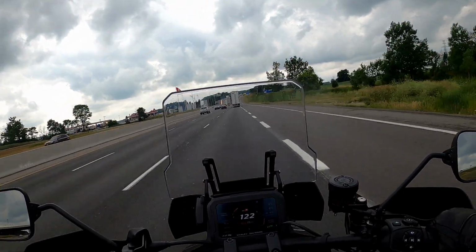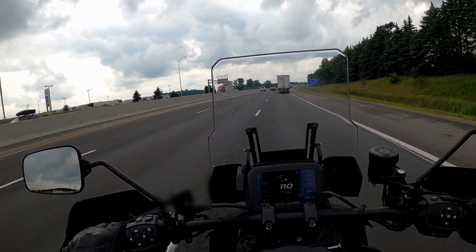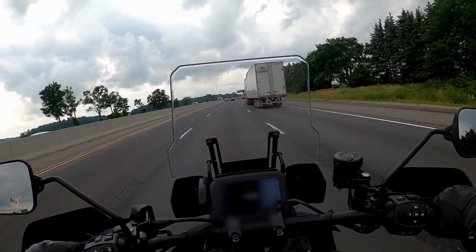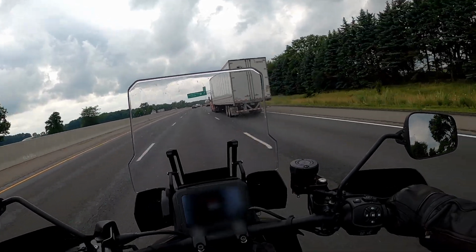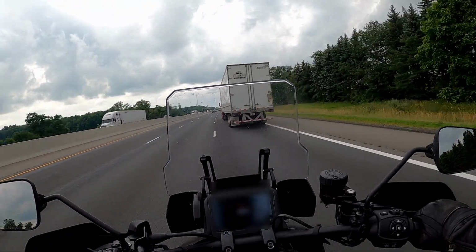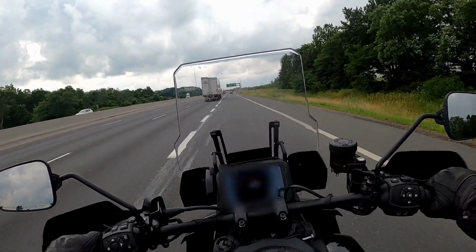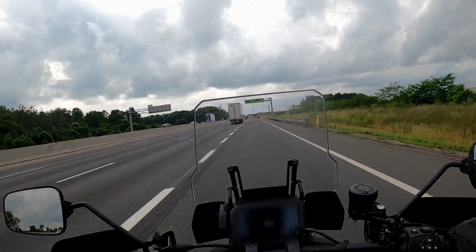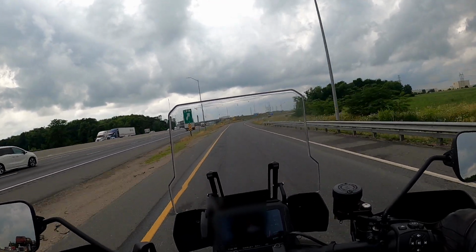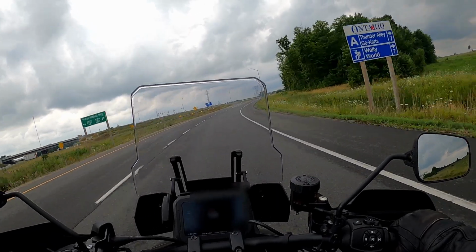This bike is off like a shot. I don't even think I needed a quarter of the on-ramp. So again, a great place to see how well the windshield breaks the wind, and it's good. I mean, I'm getting some air, but not much. It's ideal. If you like riding without a windshield, but you want some protection so you're not getting beat to death by the wind, they've kind of nailed it on this one.